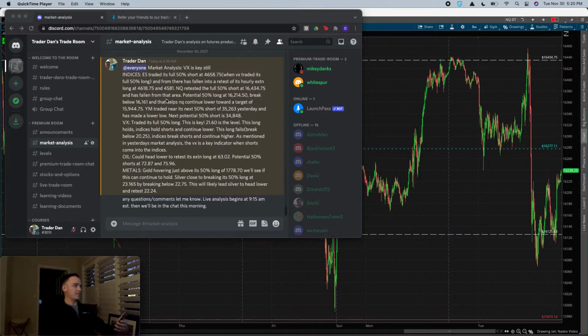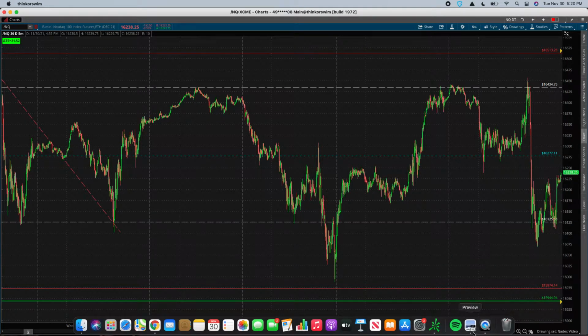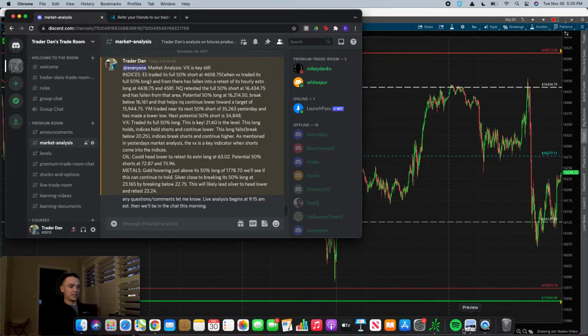16,434.75, and it's fallen from that area. There's this potential long, other things like that. But basically, I'm also telling my members in the live room, this can become retested, and it's a valid retest until it fails. And by fail, what has to happen is we need to see price break above 513, this red level here, but we're still way below that. So until that breaks above 513, this short is still valid. Retests are still valid. That's why I got short futures. And again, I could have made a lot more money than I did. It wasn't as much as it obviously could have been. But for Nadex, it was a really great trade.